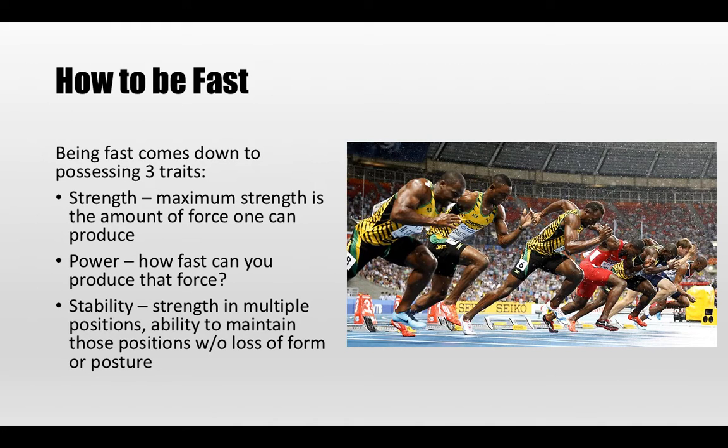All the applications and technical names aside, the 40-yard dash is simply about being fast. So how do we get fast? Being fast comes down to possessing strength, which is the ability to produce force, power, the ability to produce force rapidly, and stability, the ability to control body position and posture while exerting those forces.